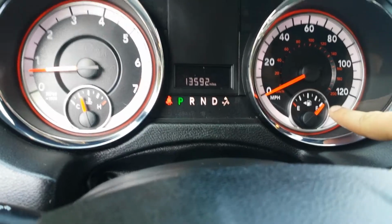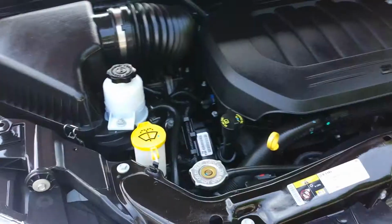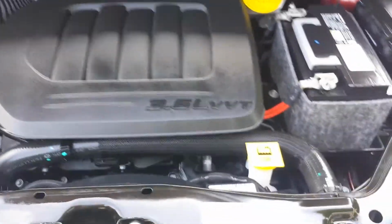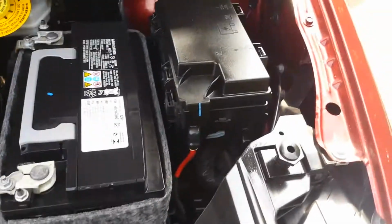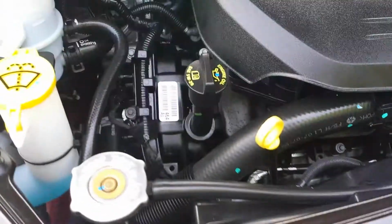Also has a full tank of gas. It's a nice feature to drive off the lot with. So let's look under the hood. Under the hood has a 3.6 V6. Everything looks great under here. No signs of any damage. No signs of any water. We inspect these vans very carefully before we buy them.